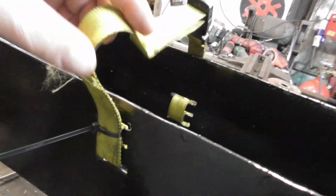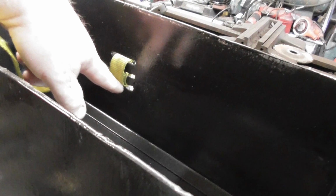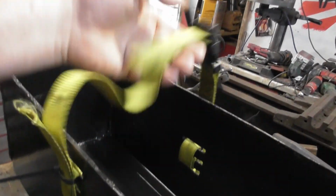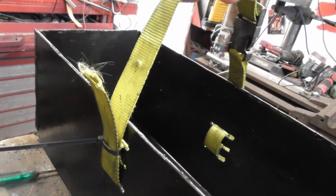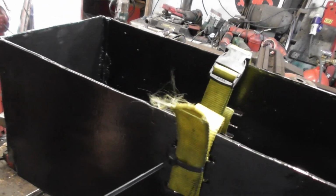Put the straps on yesterday through those 3 holes, started off at the bottom, wound through that one, came through that one, and then wound it back through the bottom again, and then we cable tied just to stop the thing from coming undone. We have the adjustments up here. I'm hoping that that will be strong enough to do what it needs to do.